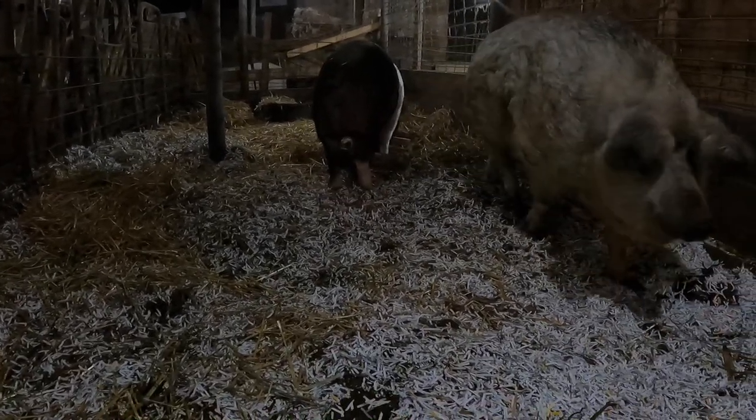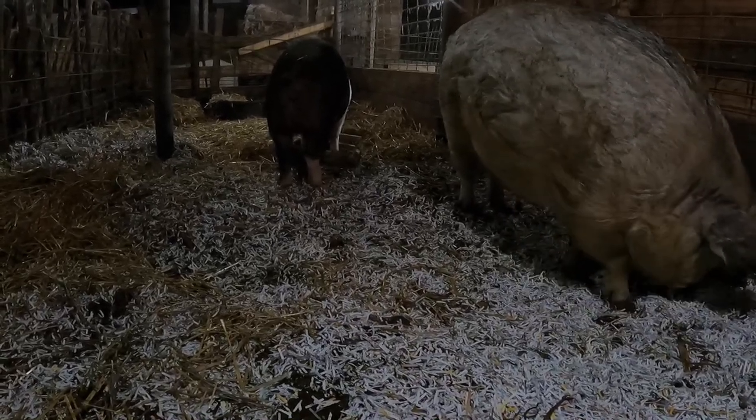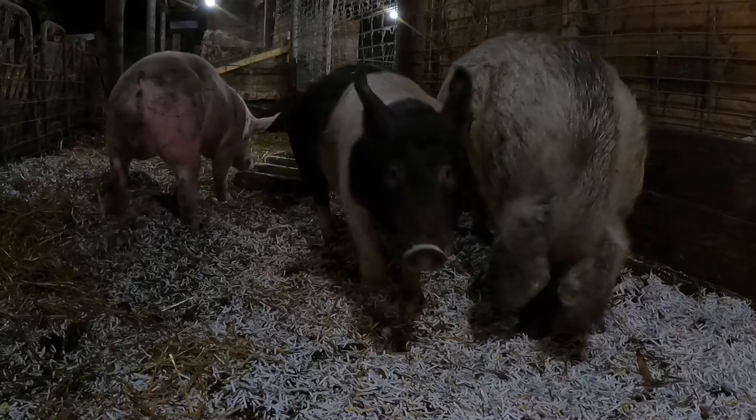But we're gonna be done with chores here in the barn, so we're gonna head over to the chicken coop and we're gonna check on the chickens, see how the bedding is looking for them, see what they got going on.